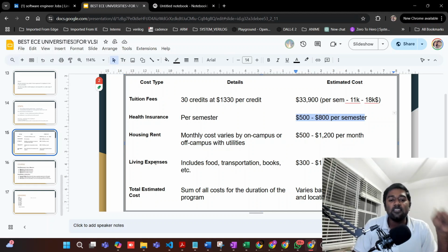And the next thing is living expense. The living expense really varies. In case you are not spending lavishly, not going outside now and then, and not eating out, then it's going to be very cheap. I didn't spend more than $200 to $250 every month.